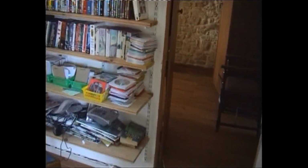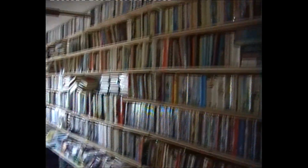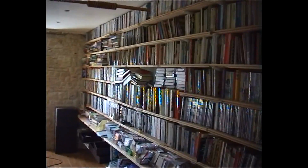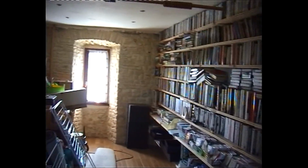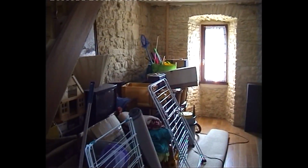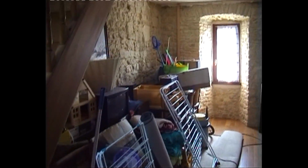And this is our landing, and as you can see, we've got a great many books, videos and DVDs, because we don't have a television as such out here. We just watch DVDs in the evening if we're in and nothing much to do. And as you can see, there's lots of clobber here, but again it's because we've got the carpenter coming back to do the floor on the edge here.